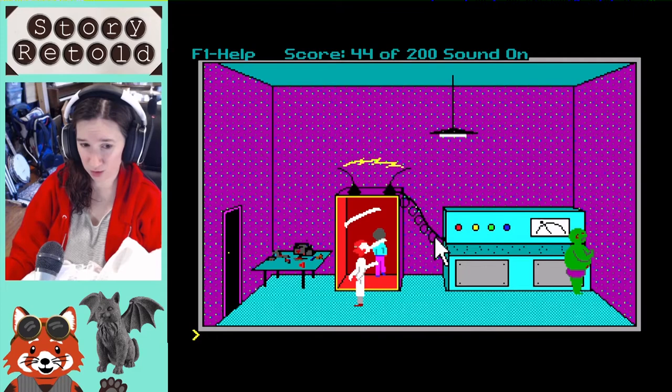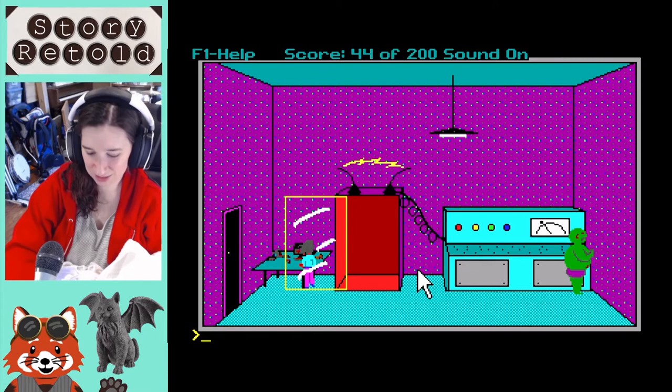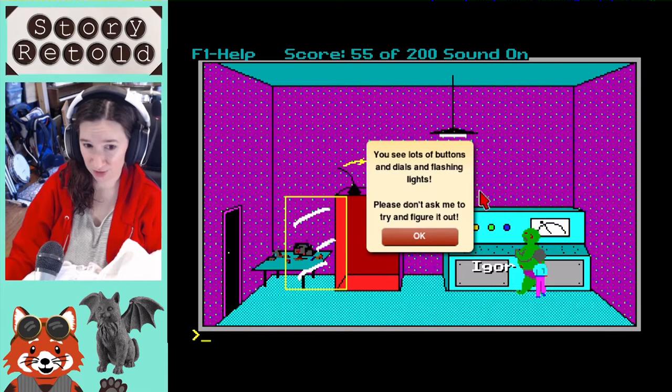Am I smaller? Look how little I am. Oh my goodness. Okay, now I can go behind the door. Look at this. Get bung. Picked up the bung. Okay. Machine. You see lots of buttons and dials and flashing lights. Please don't ask me how to try and figure it out. He has a certain charm, I suppose.